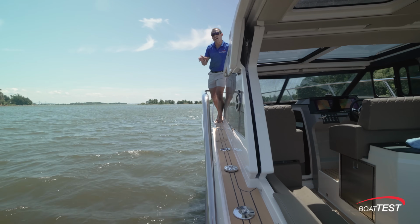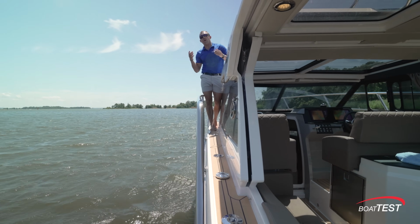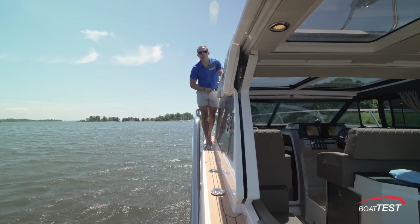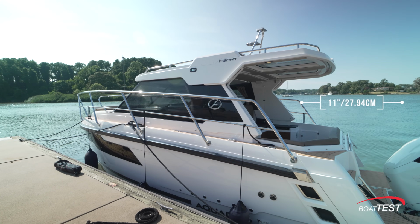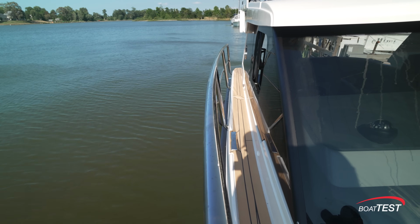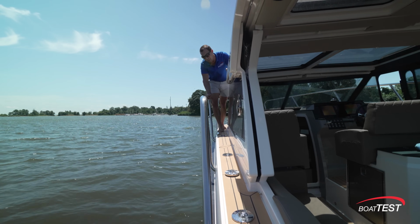When Aquador was designing this boat, I think they really were focusing on interior volume. And every boat is a compromise. So one of the things they had to compromise with a little bit is this passageway along the side, although I do believe it's still adequate. With about 11 inches up forward, tapering back to about 10 inches. Now also, down on the deck, a 10-inch pop-up cleat, which is nice that it's pop-up, so that's less things to stub your toe on.